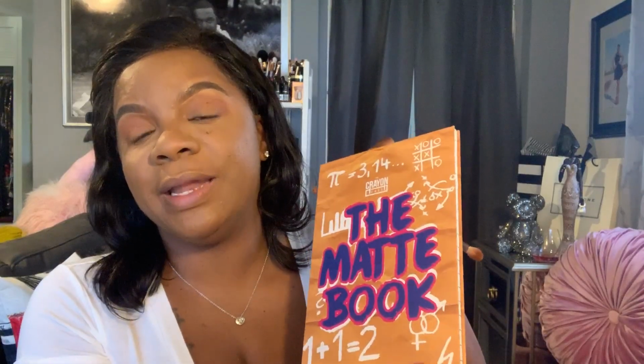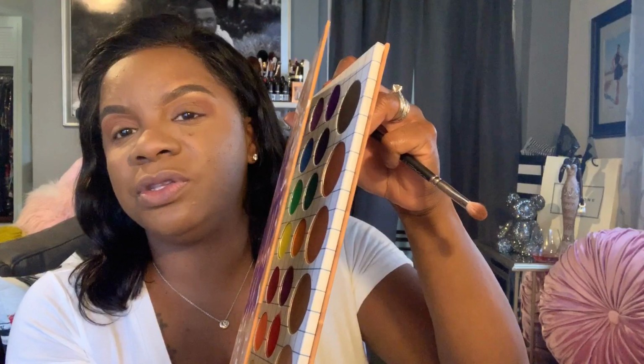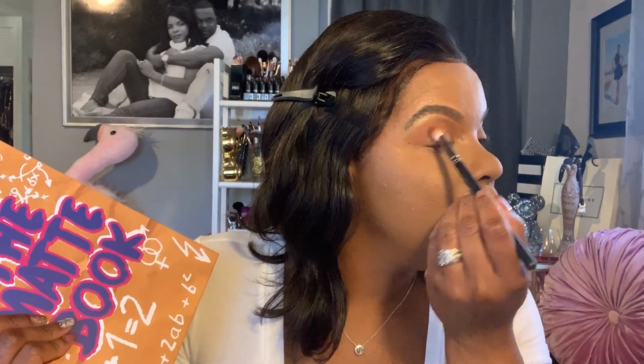I didn't realize that it didn't have a mirror yesterday. What I do like about this palette is it is magnetic. Did not notice that yesterday when I did my video. It is magnetic. That is something to note. That is very, very good. What else? The pigmentation is superb. If you saw my video, you saw that the pigmentation was real. It was real, capital R.